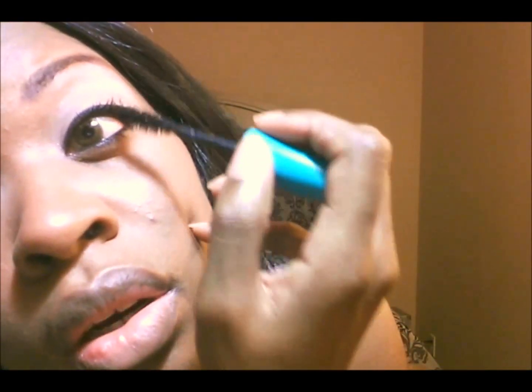Curling your lashes makes a huge difference on how long the lashes look. Oops. For me, at least, it makes a huge difference. So this is my way of faking the curl. Pushing the lashes up with the mascara. Now they look more like they should.